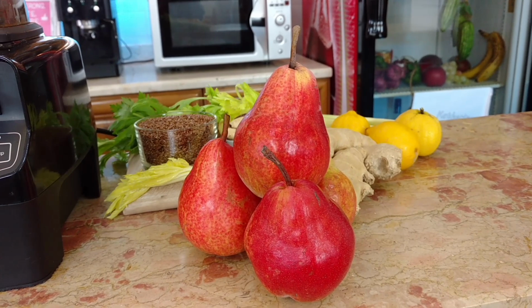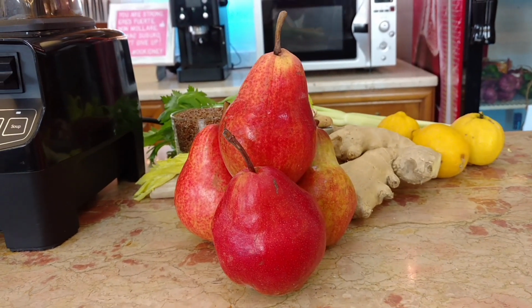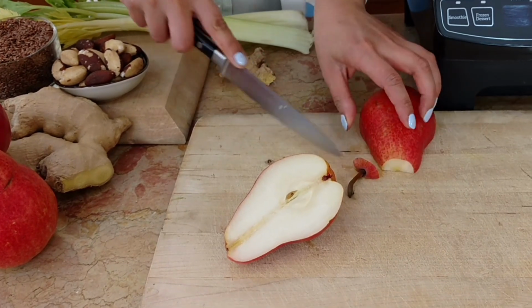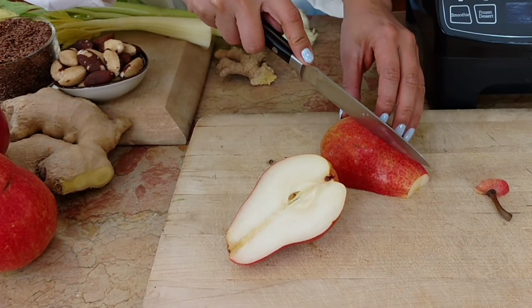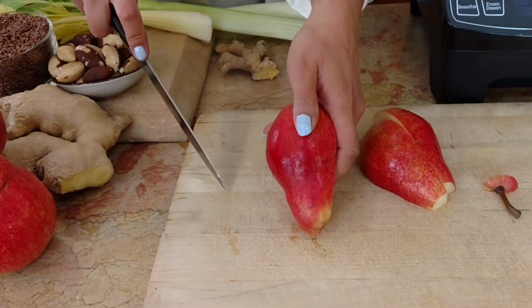This one can help you lower cholesterol levels and boost your antioxidant levels. This is a red Williams pear and yes, it tastes as good as it looks. Red Williams pears are even richer in antioxidants than regular pears and they are lower on the GI scale than apples. Yes, pears are a really underestimated fruit full of health benefits.